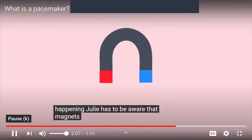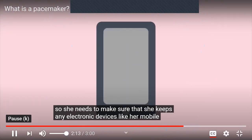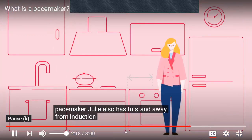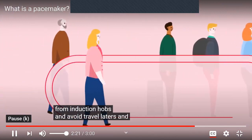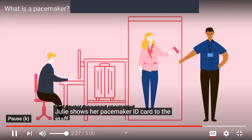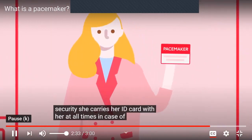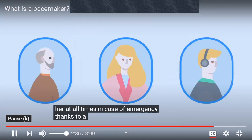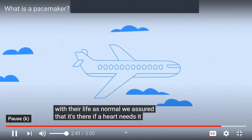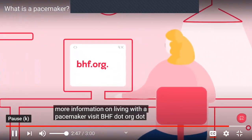Julie has to be aware that magnets can interfere with a pacemaker, so she needs to make sure that she keeps any electronic devices, like her mobile phone, in a pocket away from her pacemaker. Julie also has to stand away from induction hobs and avoid travelators. And whilst it very rarely causes problems, Julie shows her pacemaker ID card to the staff before she goes through airport security. She carries her ID card with her at all times in case of emergency. Thanks to her pacemaker, Julie can continue with her life as normal, reassured that it's there if her heart needs it. For more information on living with a pacemaker, visit bhf.org.uk.